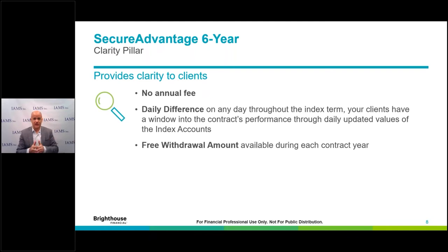Or if the client unfortunately were to pass away, we do know that the death benefit would be the previous contract anniversary. And on a 2 year, of course, 1 year in or whatever, you're not going to get that. This one has the daily difference. I think I may have mentioned this to you before, but the client can get on the website and see what their values are on a daily basis. And that's what I really like about that too.